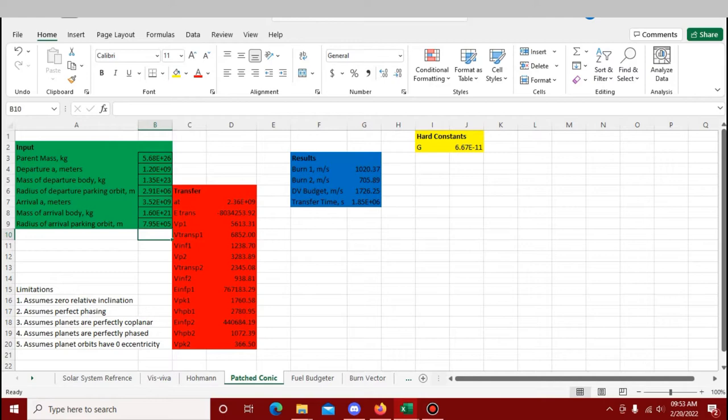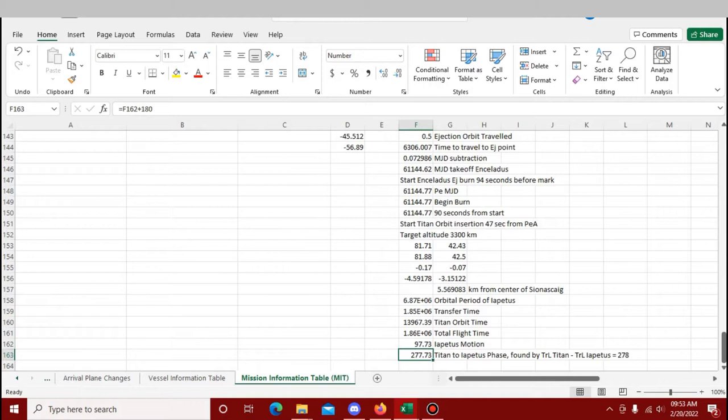So I took the transfer time and stuck that right here. And then also calculated the, well, actually, no, I didn't calculate it. I got it off the menu of Orbiter. If you go to Object Info, it's a menu in Orbiter. I just straight up got the orbital period of Iapetus from that information.